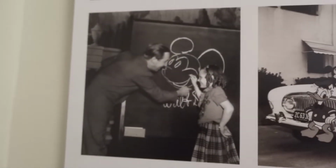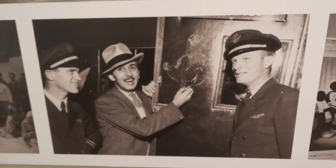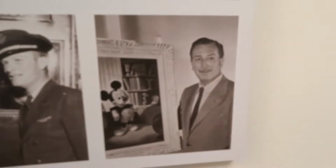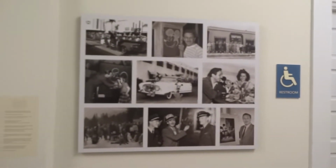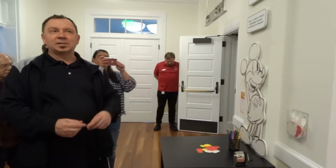How do Mickey and Minnie inspire you? What is your favorite childhood memory of Mickey and Minnie? Same thing, they can grab these and post their memories right there. I think for a kid that's a fun feel. They went to a museum and they leave something of themselves here, like a thought or a drawing downstairs. It's kind of fun.